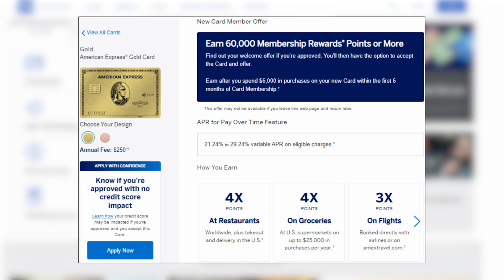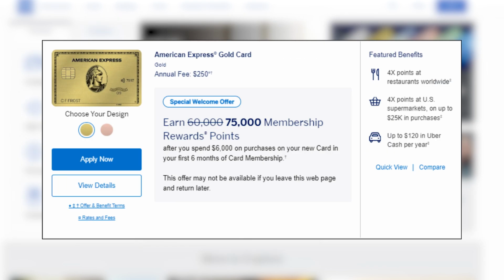American Express cards in general have some of the best welcome offers or sign-up bonuses. The public offer on this card is 60,000 membership rewards points, but you can easily find as high as 90,000 points with just a little bit of effort.